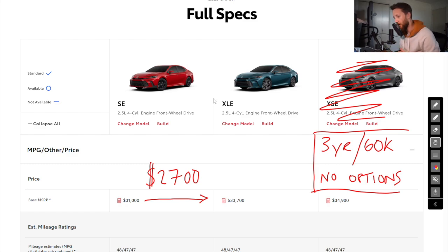Okay, so let's get started. On the left we've got the SE, and on the right we've got the XLE, both front wheel drive, both with the same engine, etc.